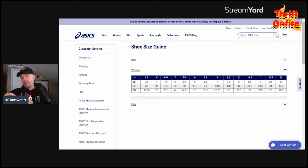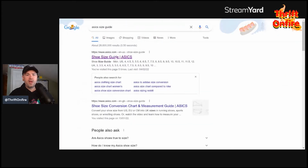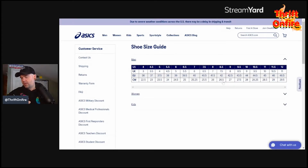It's 25.5 centimeters, which is correct, and it also says Euro size 40, right? So I know this is a women's 8.5. Now, if I go back and look at the men's 8.5 here, it's going to say centimeters 26.5, and then Euro is a 42.